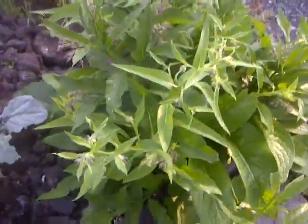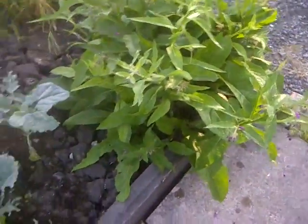Onto this one. This has got comfrey in it. Now the comfrey is getting large again. I'm going to have to trim this right back again today.